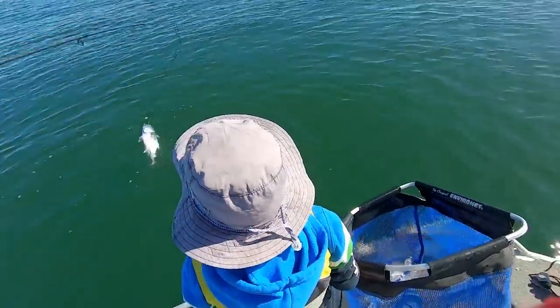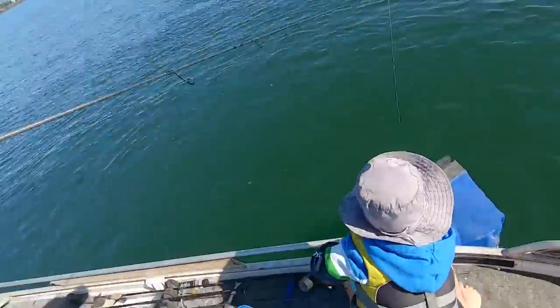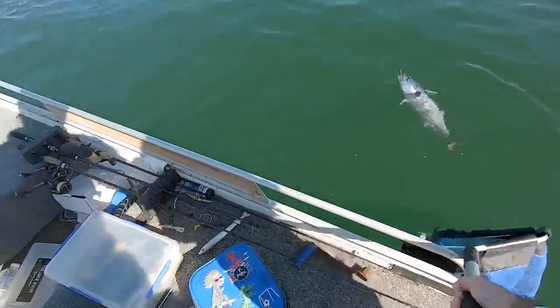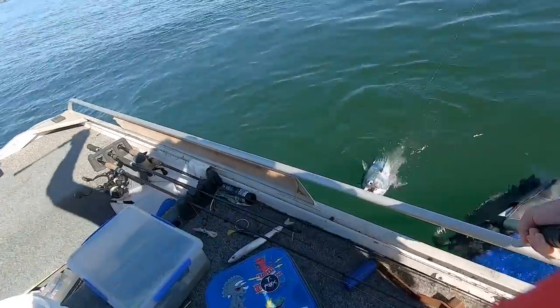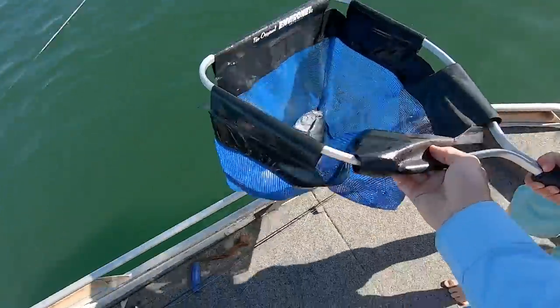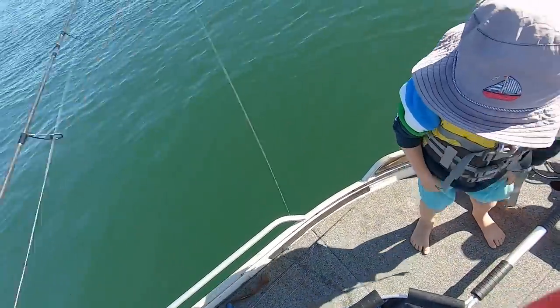Okay. I'll swing him around. You hold the net in the water. Hold the net deep in the water. Get the rod. Get the net in there. Good. Oh, mate. Hang on. Can I help you? Yep. You ready? Get him in. Yeah. All right. Good. All right. How good? Yeah, Big Mac tuna.